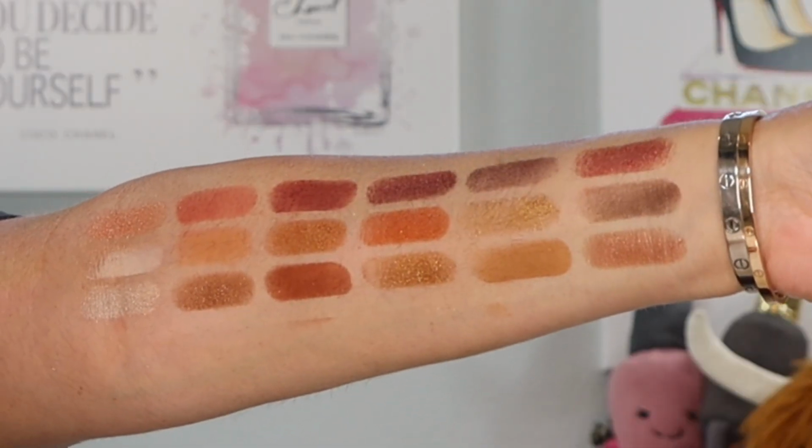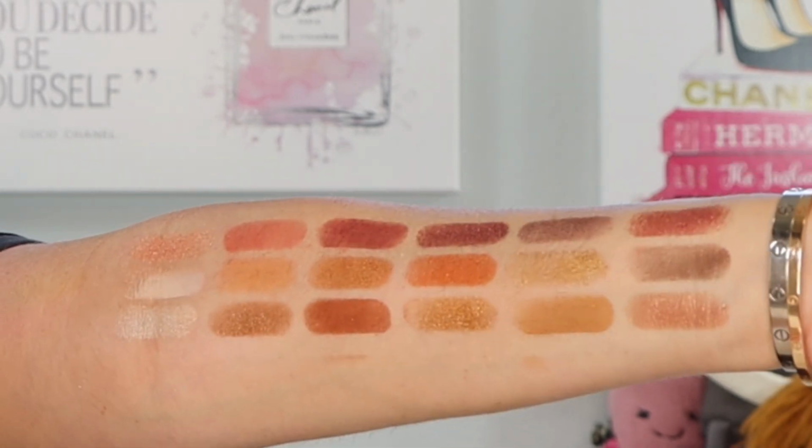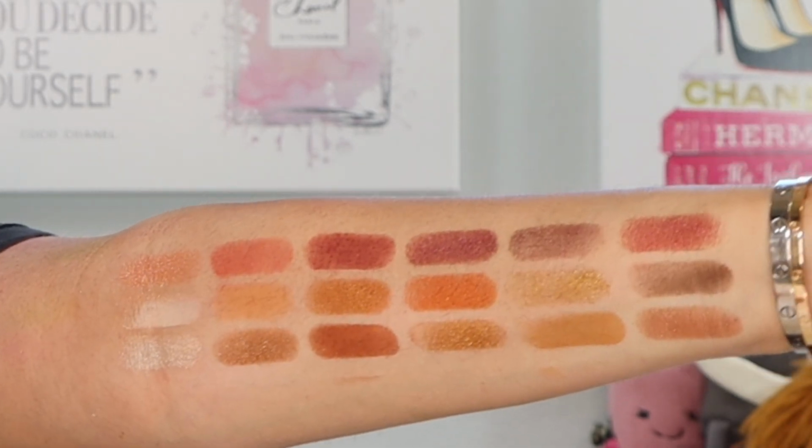Okay, so here is the Gilded taking up my entire arm. This is the warm shadows, first in studio lighting, so you can see that there. These are nice and creamy.